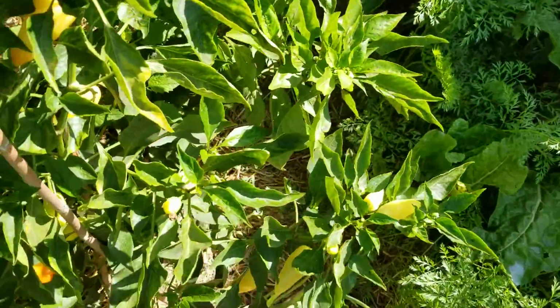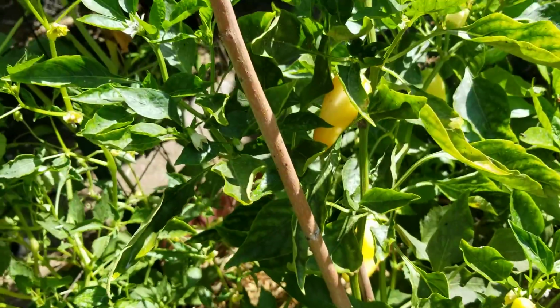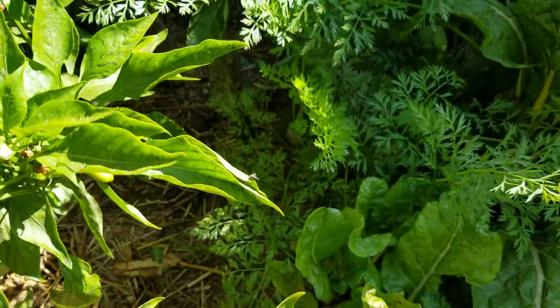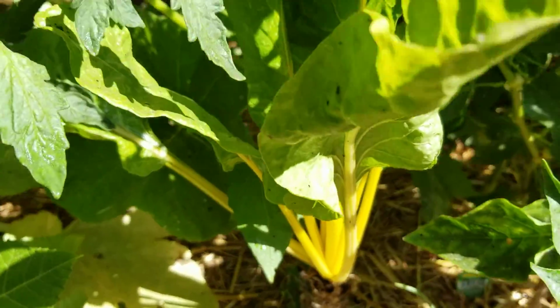Over here, these peppers are getting massive. Have lots of those. Those are Santa Fe red peppers. And then the little sweet peppers back behind there. The Swiss chard just keeps on producing. My husband likes this one because he says it looks like a palm tree.